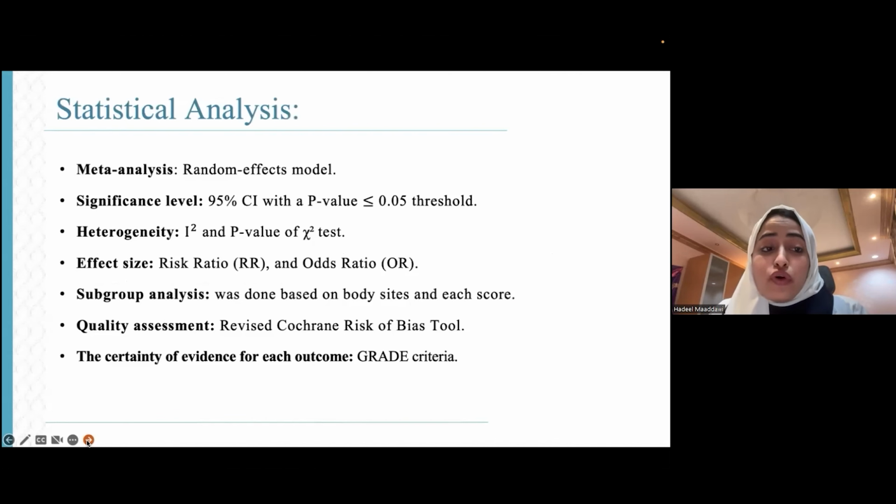For the statistical analysis, the random-effects model was adopted, and a 95% confidence interval with a p-value less than 0.05 was considered significant. Heterogeneity was assessed using I-square and the p-value of chi-square, and subgroup analysis was done as well.